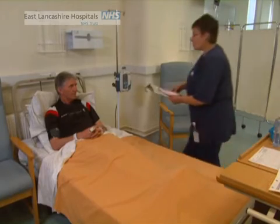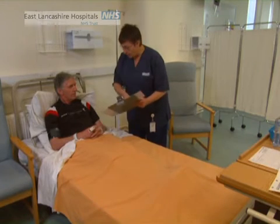The decision to transfuse blood is usually made by a doctor, looking at all sorts of things such as the patient's blood counts and their general condition, and how urgently they need to transfuse them. So I need to see an armband.